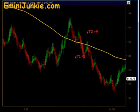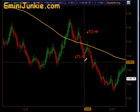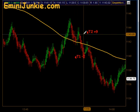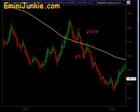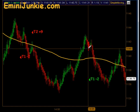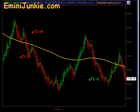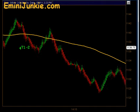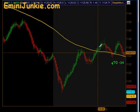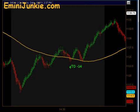And another quick cross up here, signal long, T1 minus 2. Sorry, that should have been a green letter there. That was a long signal, T1 minus 2, followed by an immediate short, T2 plus 9. And then again, we cut through the moving average. Another opportunity on an extension here, T1 minus 2, because we ended up getting stopped out on the second piece of that. And then we pushed down, and this push down was so fast that we didn't get an opportunity to get on that. But as we came back through the moving average, we had another signal long, counter trend, T0 minus 14 on that particular move.